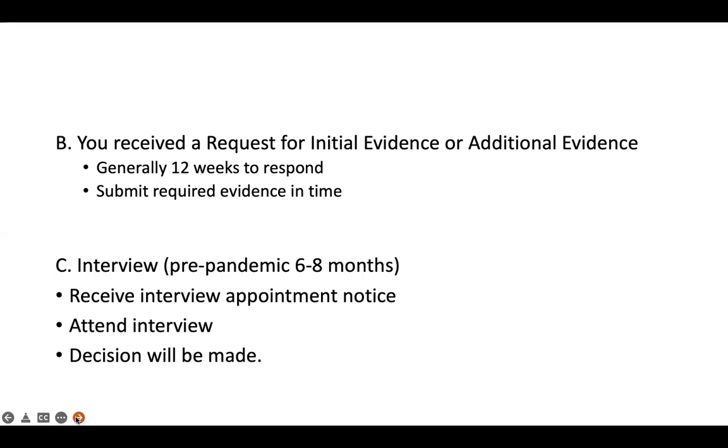Now, can this delay the process? Yes, because you will be given time to respond, and then immigration will need time to review the additional evidence that you presented. All right, so after that, you will get an interview appointment notice. Ito yung i-interviewin na kayong mag-asawa, okay? Before the pandemic, between 6 to 8 months for adjustment spouse petition.